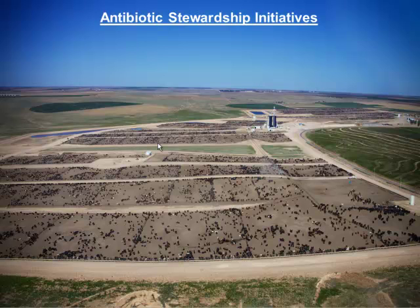So, a few of our specific antibiotic stewardship issues. And again, our philosophy around the use of antibiotics is, you'll hear me say, necessary and judicious. We want to use as much antibiotics as is necessary to treat a specific disease or illness, but we want to use as little as possible in order to affect that. The first thing we'd say is that we use no medically important antibiotics for growth promotion use.